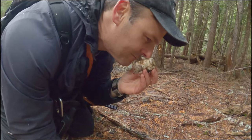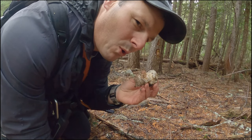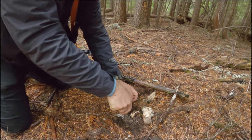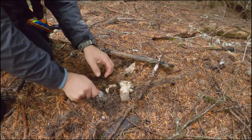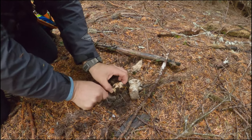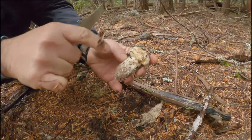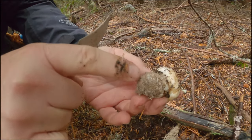Oh, I can already tell. Oh, mama. Matsutake, they are. These are number one buttons. See how they got the brown and white on top and this little mycelium below?